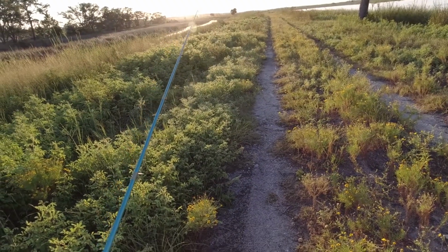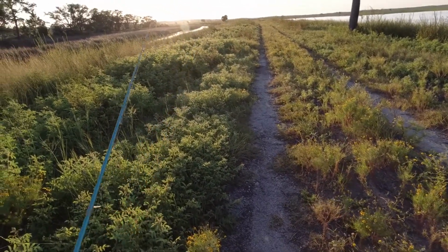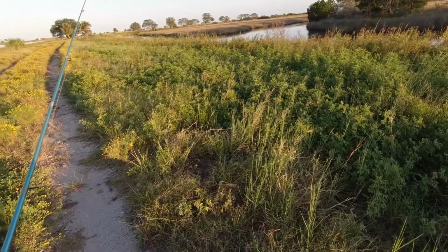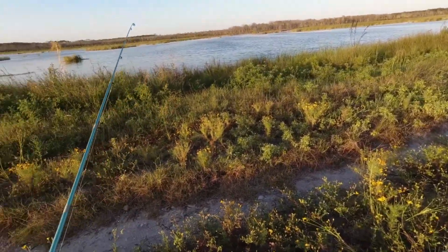I'm out in North Florida on one of the nature trails in St. Marks, and I just want you guys to see what it looks like. It's pretty beautiful out here, to be completely fair. The fishing wasn't all that great, but that aside, the scenery out here is just amazing.